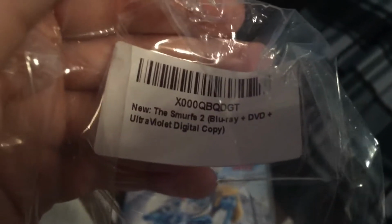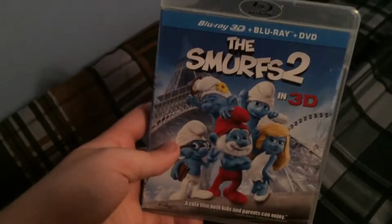Next one I'm kind of pissed about, but I'm gonna just keep it just because I have something in my collection just like it. It's the Smurfs 2. I ordered the Blu-ray DVD combo, but I ended up getting the 3D version because it ended up coming from Amazon, but it was a different seller. Look at this, the sticker on the back here. Look, Blu-ray plus DVD plus Ultraviolet. I was asking for that version, but I ended up getting the 3D version.